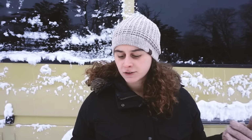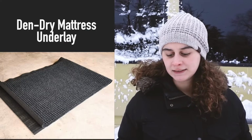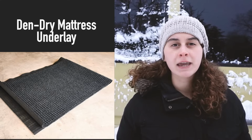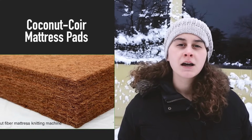And the next 3 are all things that are typically used in a marine setting on sailboats, but they also apply to van life. So the first one is Hypervent Marine. The second one is Dri-Dek Mattress Underlay. And the third one is Coconut Core Mattress Pads. All of these have the same idea in mind, and that is to allow air to flow underneath your bed and stop moisture buildup and stop mold.